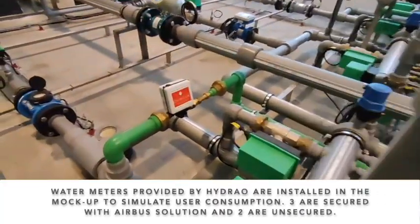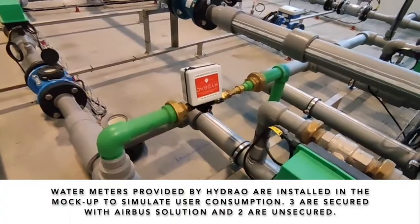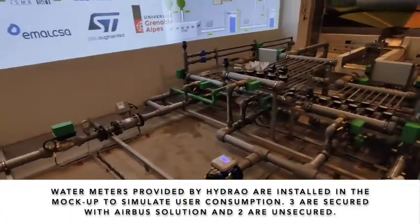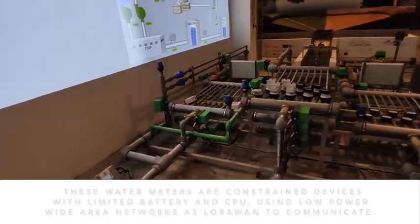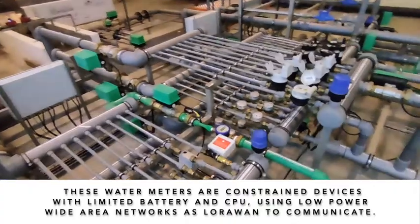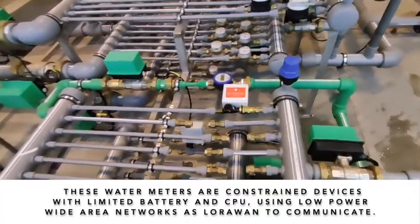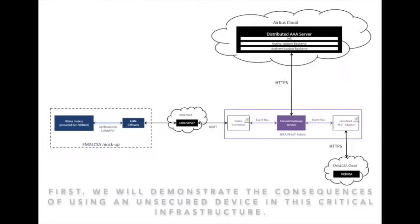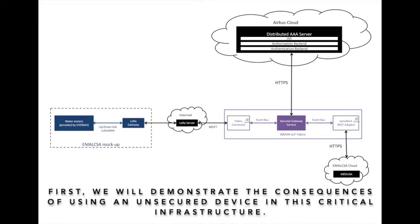Water meters provided by Hydro are installed in the mock-up to simulate user consumption. 3 are secured with Airbus solution and 2 are unsecured. These water meters are constrained devices with limited battery and CPU, using low-power wide-area networks such as LoRaWAN to communicate. First, we will demonstrate the consequences of using an unsecured device in this critical infrastructure.